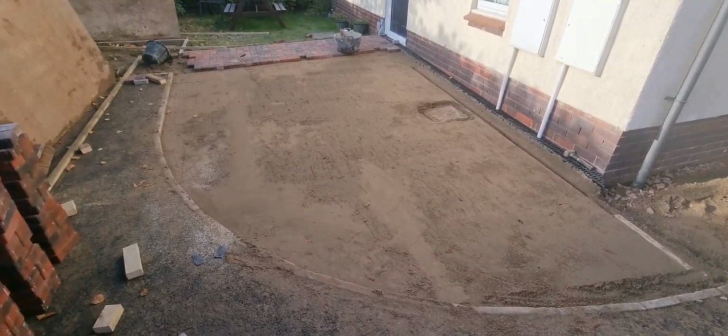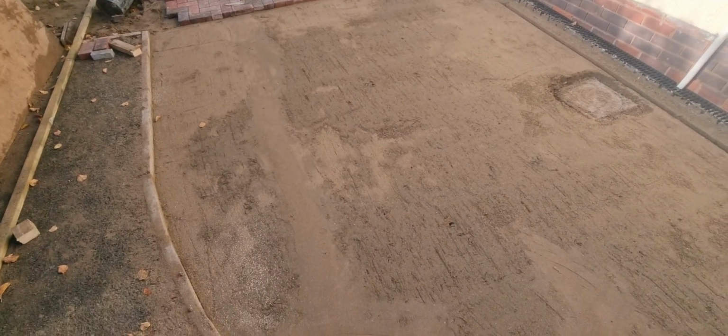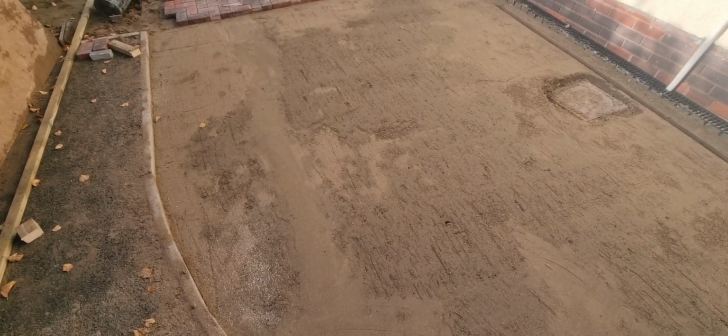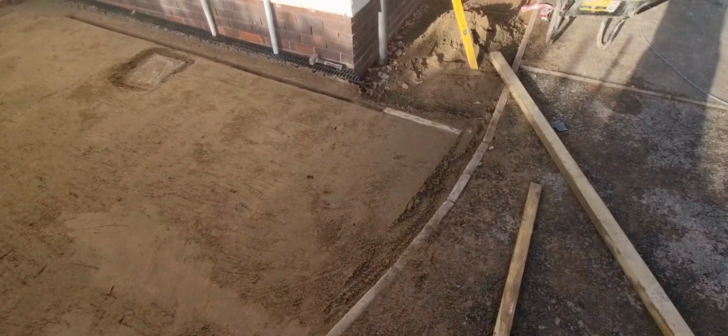So we got the trammel lines out now. You can see where they were. So basically, when you take your bits of timber, your bits of batten out, all you want to do is fill the actual void that's left from the timber with sand. Don't fill left or right of it, because you're going to create a different level. So that's done. All the screed is done through there now, look.